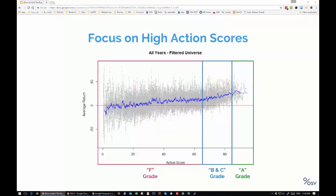So here are some rules of thumb. When you use the action score, you want to stick to the A's and the B's. The C's are okay, but again, some more research is needed, because when you look at the backtest, this is over the entire 1999 to 2015. The blue line represents the average stock return, and you can see that as the action score goes up, the average return goes up with it.